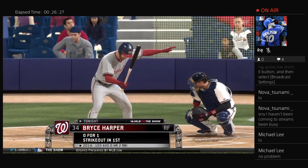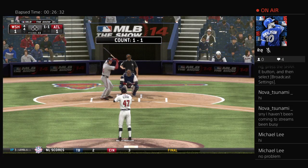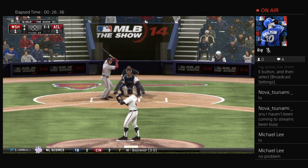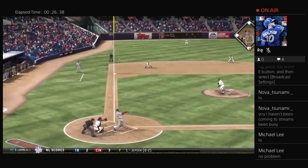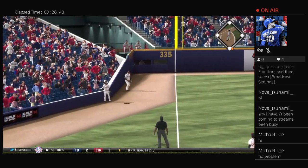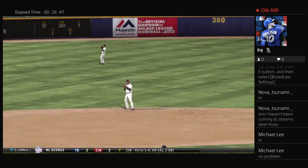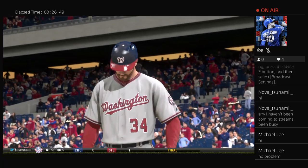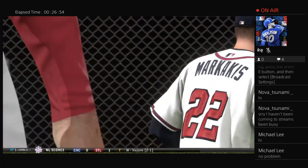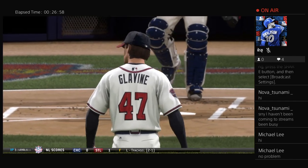Bryce Harper will stand in here, the starting center fielder on last year's NL All-Star team. And this is in the air down the left field line and into foul territory. Markakis will get there as he makes the catch in foul territory for the first out. Well, you know, he had the right idea up there, so at least you know he's thinking. He tried to go the other way with this ball, but he got under it just a little bit, and it's an easy play out there in left field.